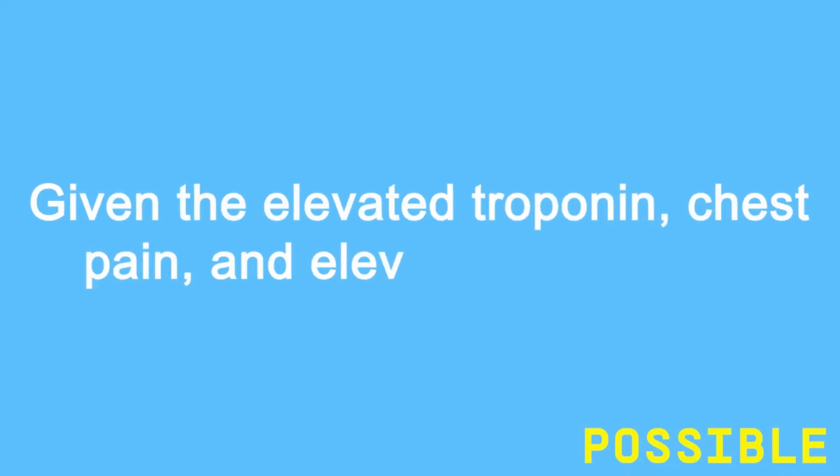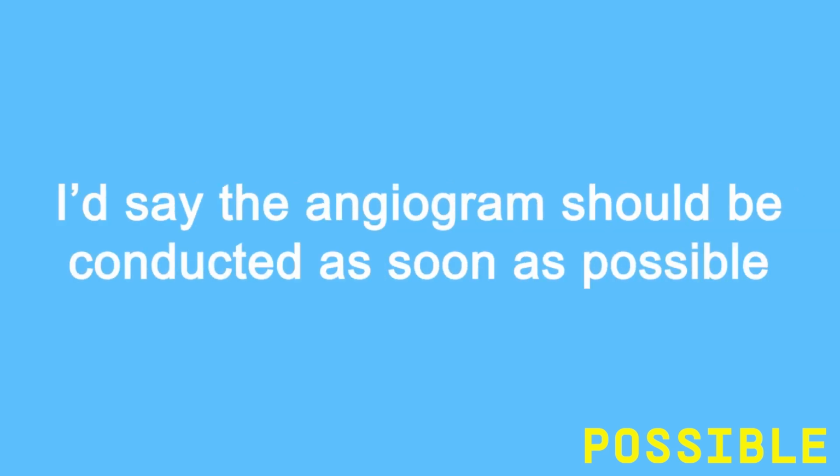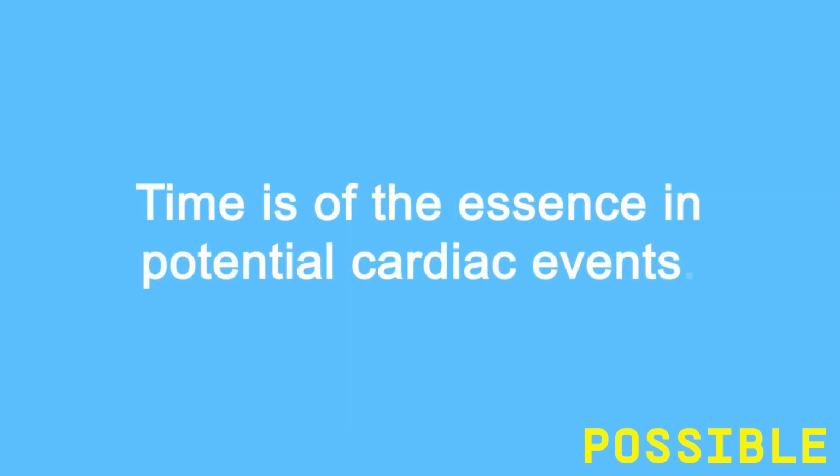Also, one thing I forgot to mention before is I did listen to his lungs, and I do hear some evidence of rales. Given the elevated troponin, chest pain, and elevated heart rate, I'd say the angiogram should be conducted as soon as possible to rule out or confirm coronary artery disease. Time is of the essence in potential cardiac events.